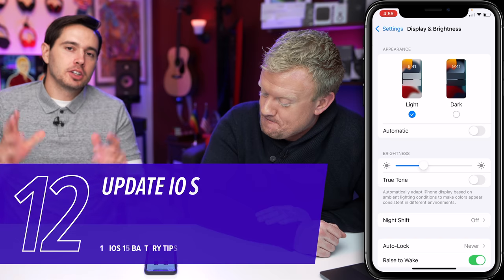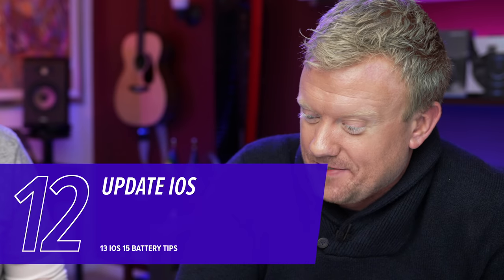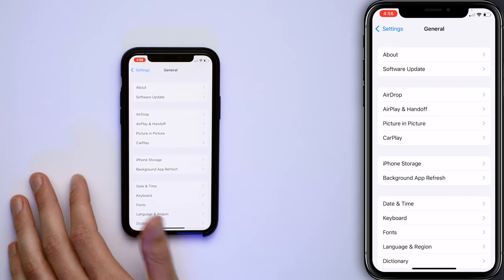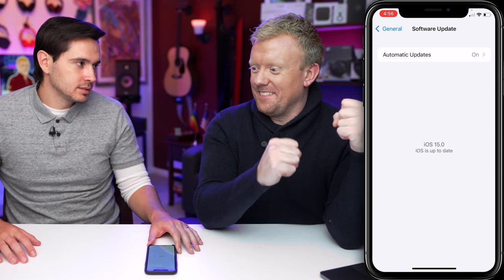Updating your iPhone is another good tip. It can resolve a variety of software problems, you know. Right. Your battery dying fast? Check for an iOS update. Yeah, let's go back to the main page of settings. Tap general. Tap software update. Wow. iOS 15. We're up to date. We're running the beta. Yeah, this is exciting.